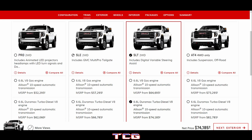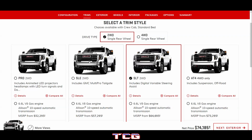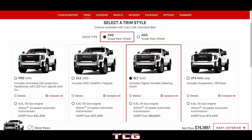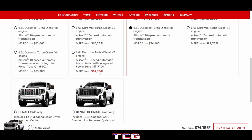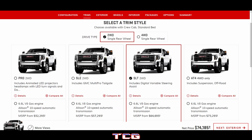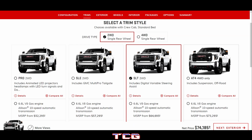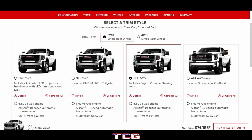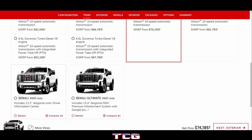So really, I mean, SLT seems like a pretty nice starting place. Or SLE seems like a pretty nice starting place, although the Pro looks really good too. So either one of those seems like a good place to start, and it also saves a little bit of your bank, more than likely. So that's always helpful. AT4 though, I do like that truck. That is really cool, and just has some nice styling that I really can enjoy quite a bit.